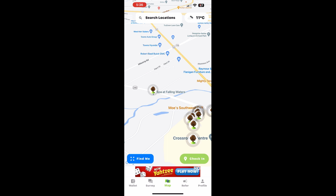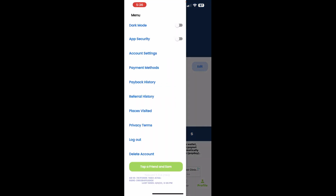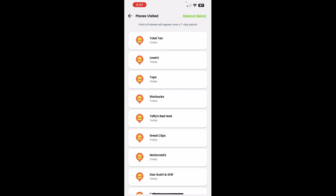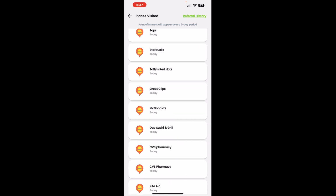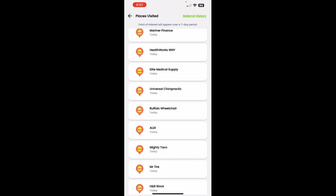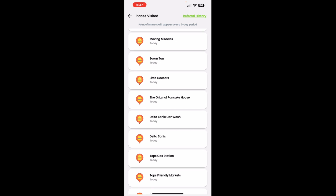Okay, all right. And then if I click on profile, it shows all the places I checked in. Right here where it says places visited, if I click that, it will list all the places that I checked in. Look at that. So that's a double verification that I went to all these places. How about that, huh? Pretty sharp.